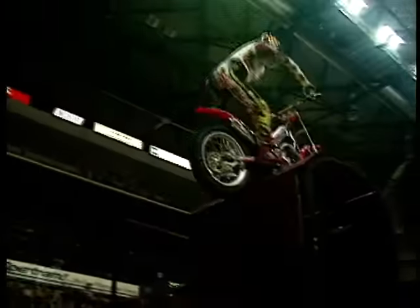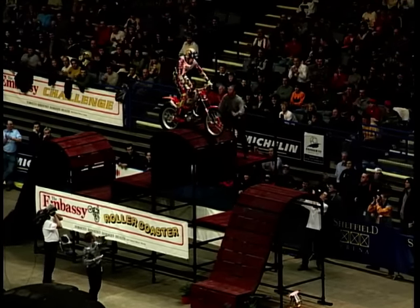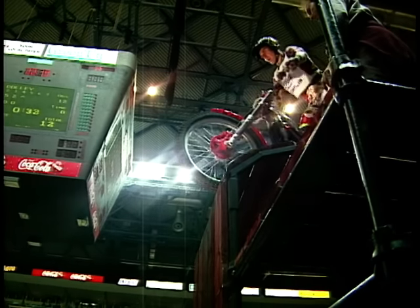Then onto the section they called the roller coaster, another which proved to be incredibly difficult, especially when once again ridden in the reverse direction. Only Steve Colley and Dougie Lampkin managed to achieve on this a perfect zero.